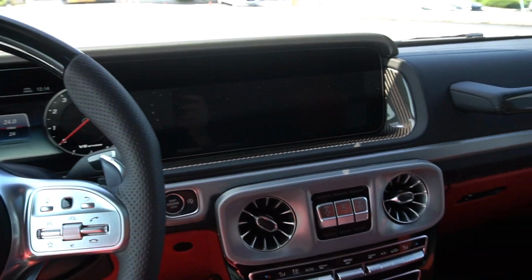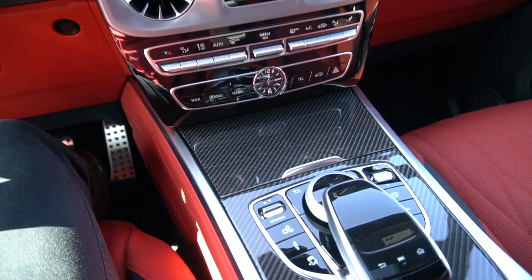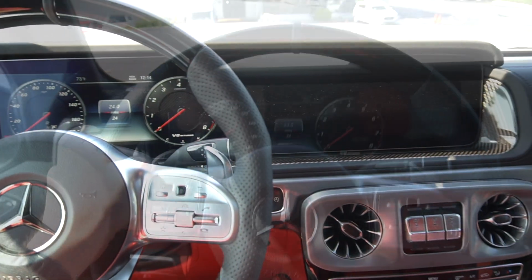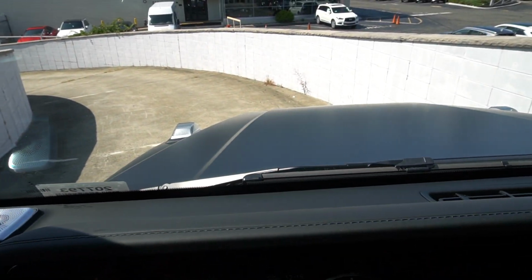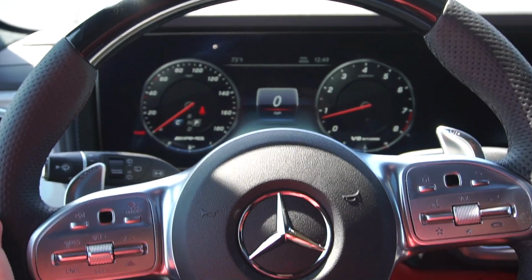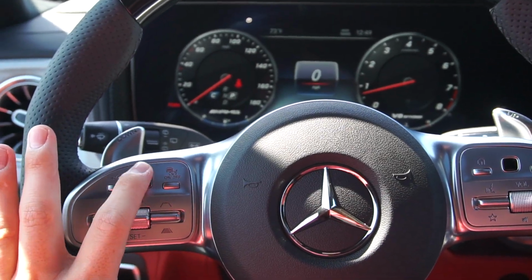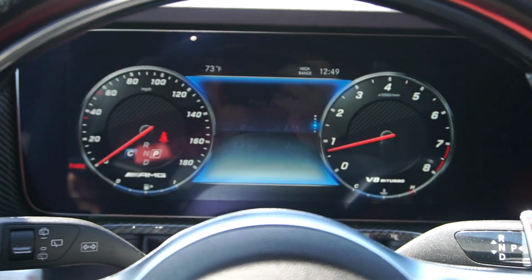First impressions from being in the driver's seat, it's extremely comfortable. These seats do also have a massage function, and you're going to see that in a moment. Looking out over the dash, you could see the very large hood. The center screen is actually controlled with the multifunction steering wheel, so I can use these little touch-sensitive buttons to scroll through all of my options.